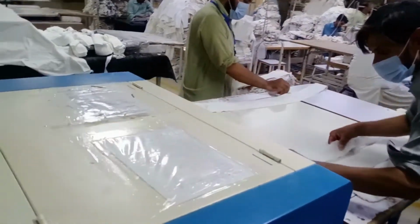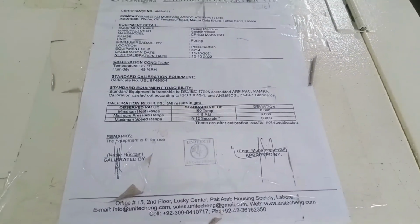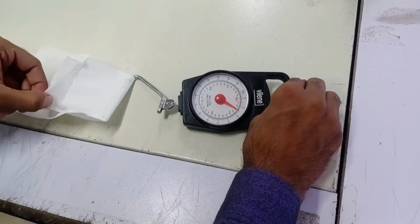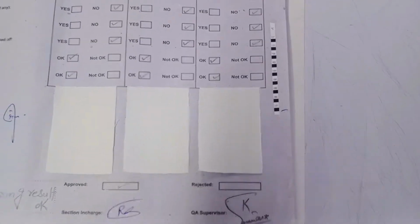This is our fusing section. A QC has been deputed over here. This is a work instruction in local language. This is a calibration certificate of the machine from a third party. The fusing mount testing is in process. The QC does this twice a day. Further, he notes down the temperature of the fusing machine and makes a report.